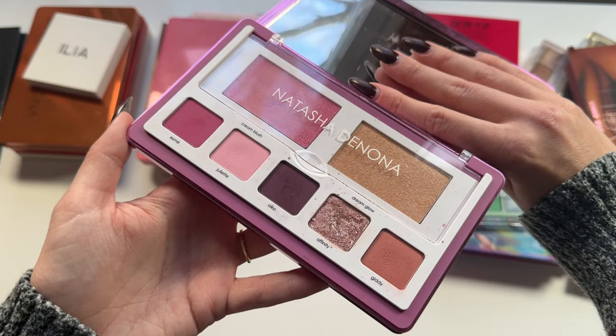They're comparable to some of the best indie multichromes in the world. So this one, this shade, and I believe that one as well. The mattes are great, usual Juvia's Place, amazing formula. I created several looks with this palette, and I love it. I love that it's so colorful. I mean, as usual in Juvia's Place world, everything is very colorful and beautiful. Obsessed with this palette. So nice.